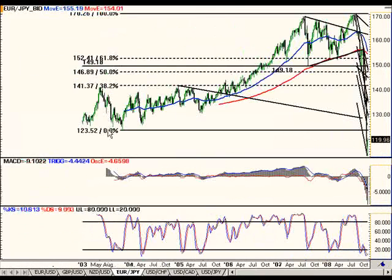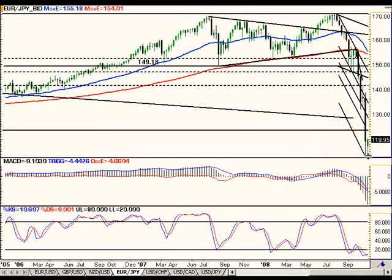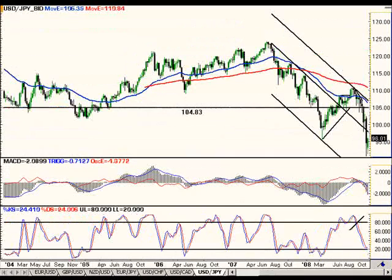Let's look at the weeklies on both. Doesn't look that appealing now. Still breaking down, building to the downside, stochastics buried. And we look at the yen on the weeklies, same story, still buried. So let's look at the reverse other indirects. You can see dollar yen moving down.